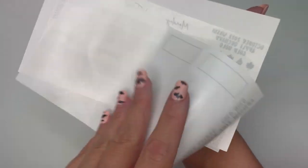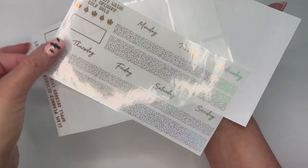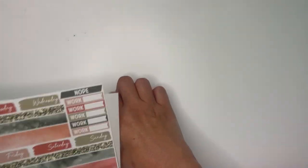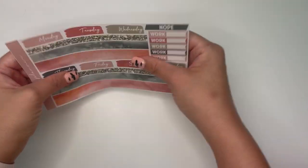So we did get the extra labels. Here's some of the extra foil that I just haven't put on yet because I might use just the strips from the foil bundle from Alicia. And then you have your bottom washi. This kit just screams fall. I really didn't get to use a very pumpkin heavy kit this year, and I'm kind of upset about it. But that's all right. That's all right. Because I feel like Thanksgiving this year kind of makes up for it.